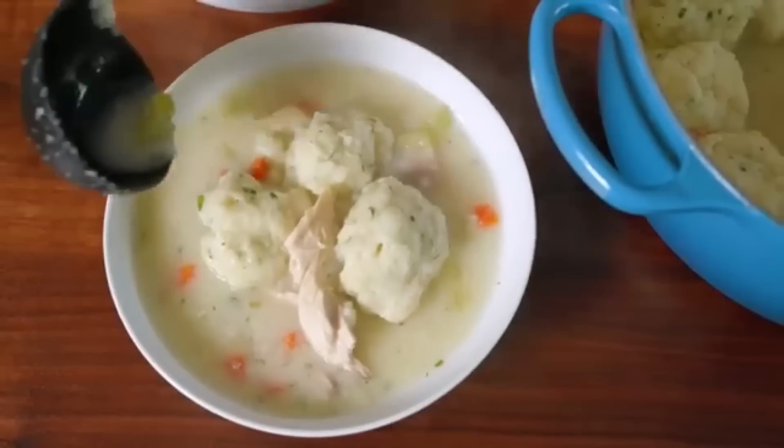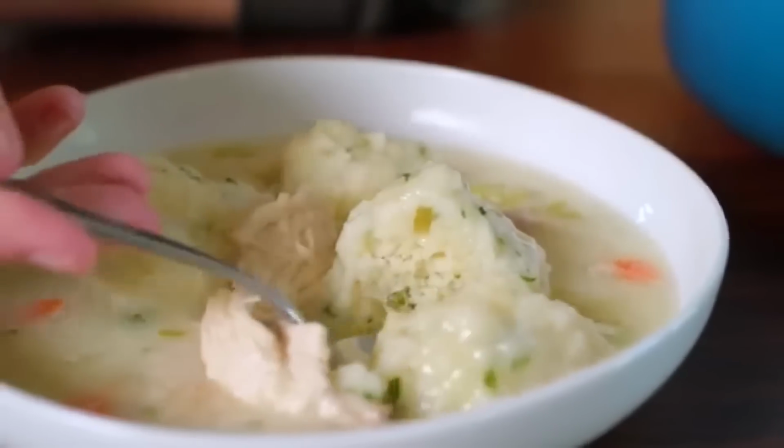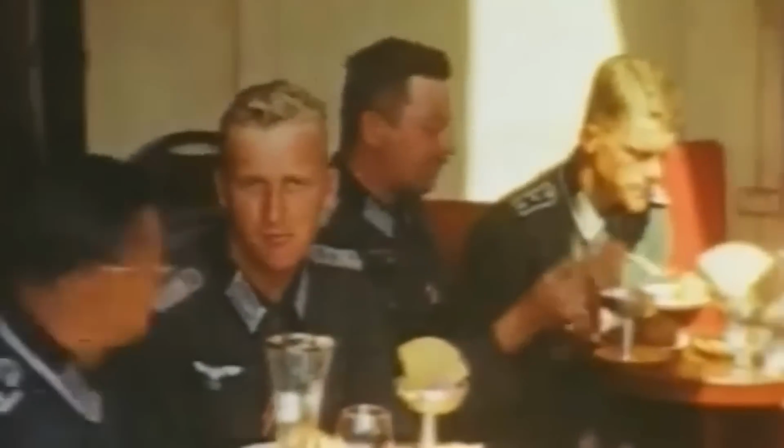It began as a mainstay in many homes during the Great Depression. Yet, other experts claim that this kind of eating originated when German immigrants first came to America, with the word dumpling translating to Knödel in German.